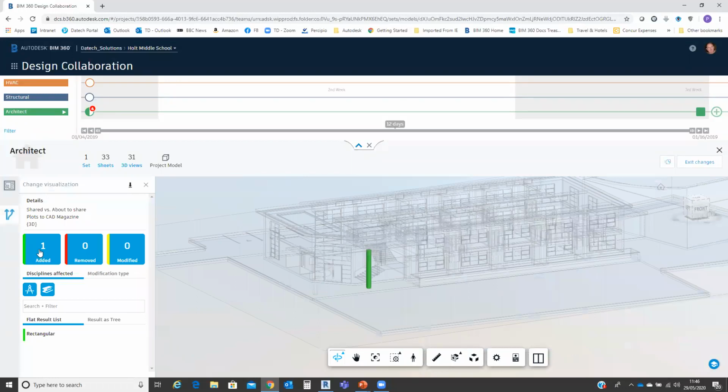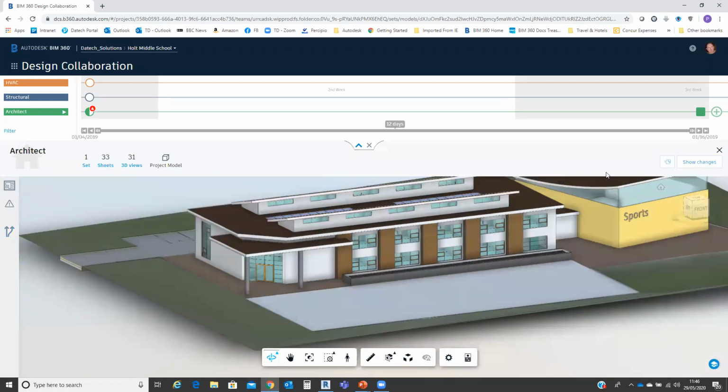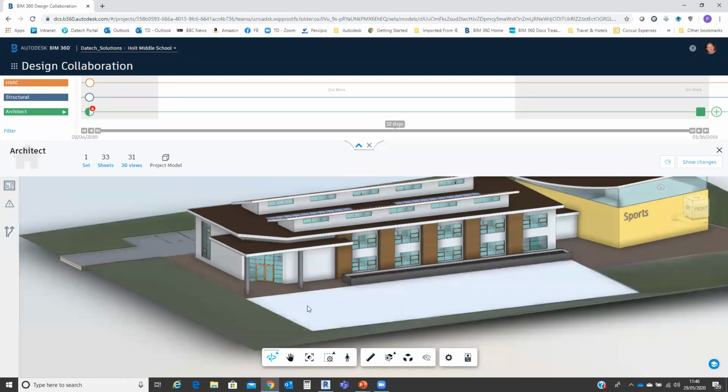We can start to filter out some of these as well. So we've got disciplines. In this case, we've got architecture and structure in here, and we can actually start to filter out some of these. So we can actually check this out. At that point, if I was one of the other teams, there would be an option here to consume. So I can actually say, yep, this project is ready for me to consume, and then it will actually bring that into my consumed folder.